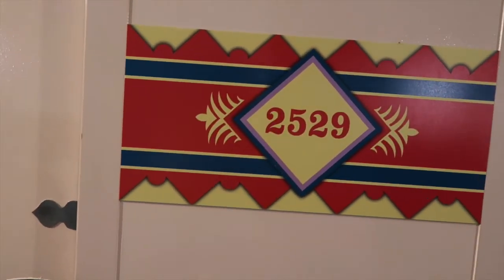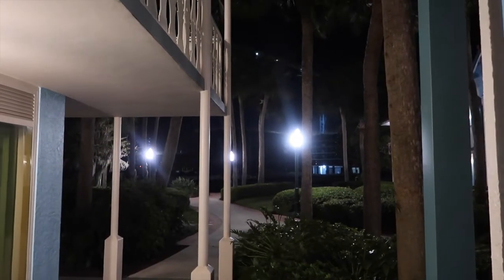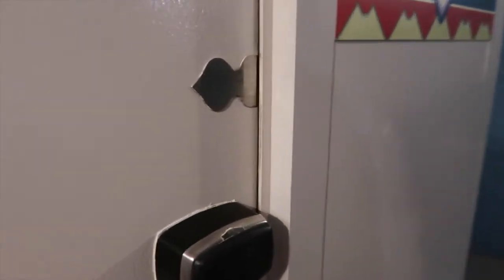Found our room, 2529. You can't see it at the moment, but unfortunately that's all construction over there. We'll have to wait and see what it sounds like tomorrow. So if Simon will do the honours with the Mickey to Mickey. Mickey to Mickey. Here we go.